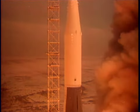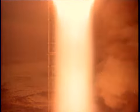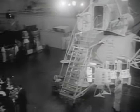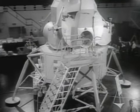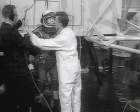There is little time to savor the success of Apollo 8. Kennedy's deadline is fast approaching, and NASA's lunar lander is not yet ready to fly. This strange device is one that Uncle Sam hopes will make history. The lunar craft will reach the moon aboard the Apollo spacecraft, and then 2 of the crew of 3 will board the Bug to land on the moon.